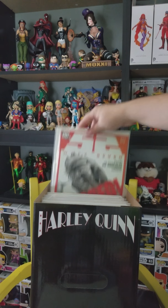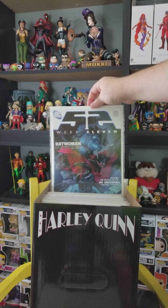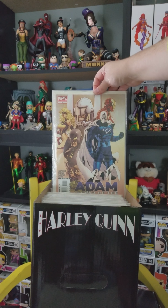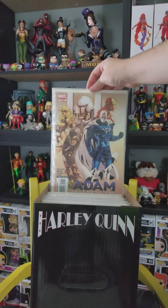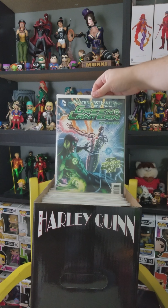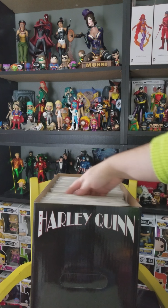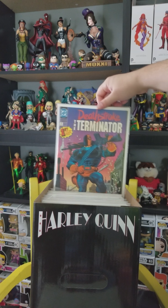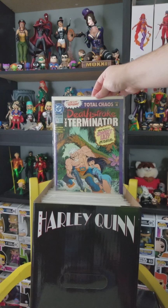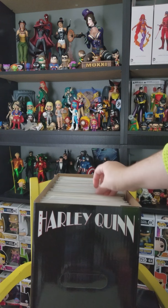52 week 7. 52 week 11. So first Kate Kane, Batwoman. Adam, the Legend of the Blue Marvel issue 1. Green Lanterns issue 20. First Jessica Cruz. Deathstroke, the Terminator number 1. Deathstroke the Terminator issue 15. This is the first appearance of Rose Wilson.